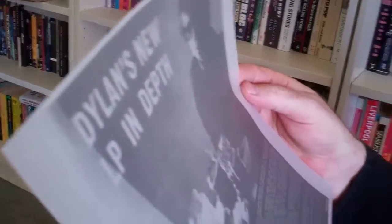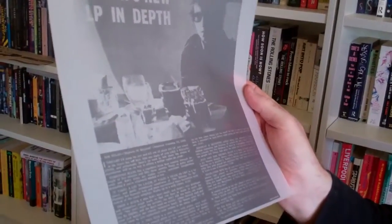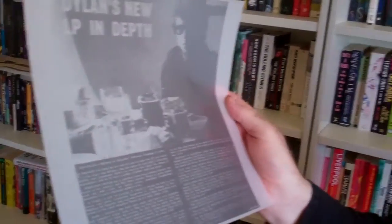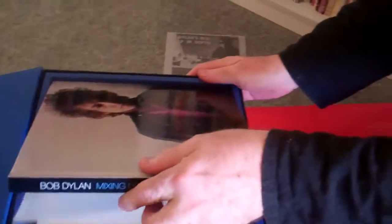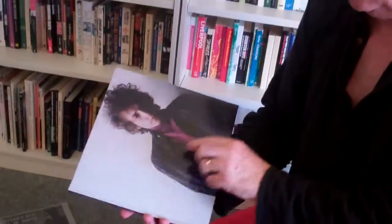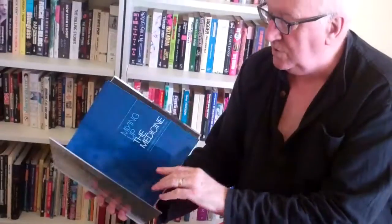Another insert, which is actually a review of Dylan's Highway 61 Revisited, which was 1965, and one of the albums that's in this package. How interesting! I love the transparencies. Remember the order? Okay, so here we are now. Now a book of. Wow. I imagine the CDs themselves.